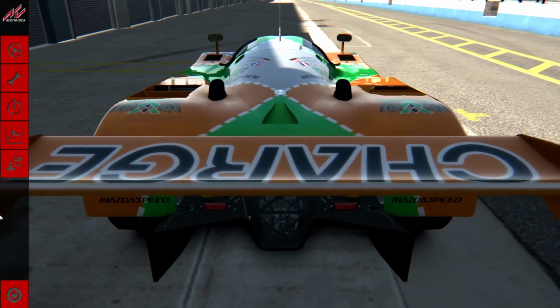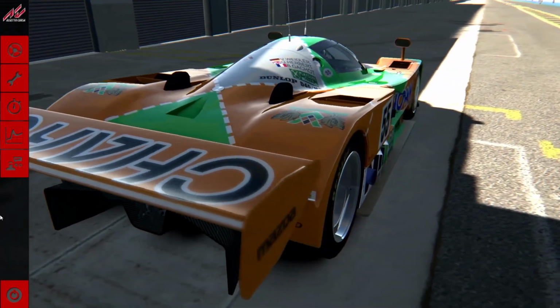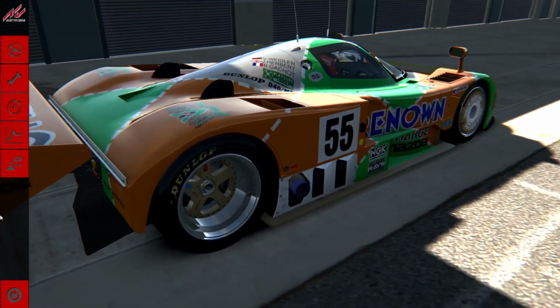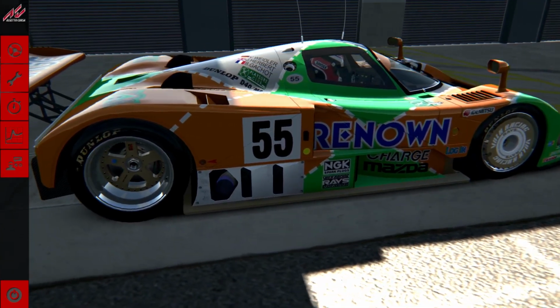Now, I've not really been playing much Assetto Corsa recently, both on and off screen, I guess, for you guys. Nothing's really been appealing to me. The new rough came out recently and I really didn't enjoy that, to be honest. It handled okay, but it sounded awful. I just didn't really get into the swing of things.